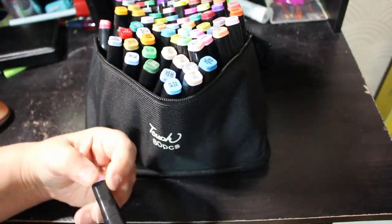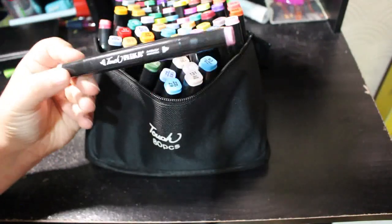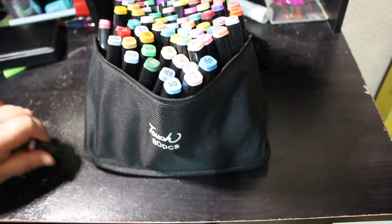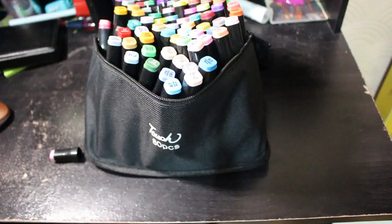The other is something for the house. So these are touch markers. So they don't have a big smell about them like most of this style of markers. So I'm just going to show you.